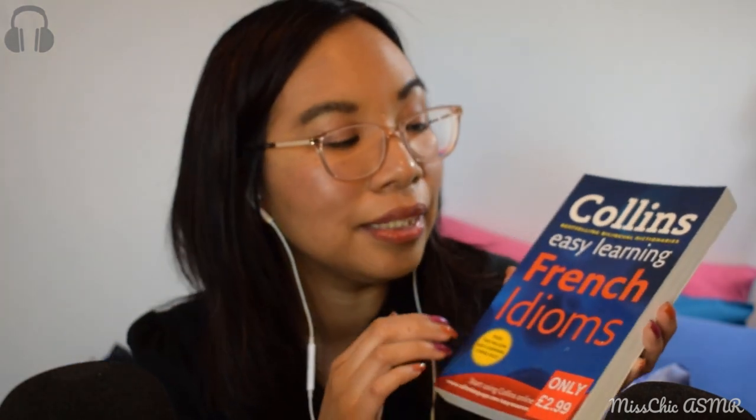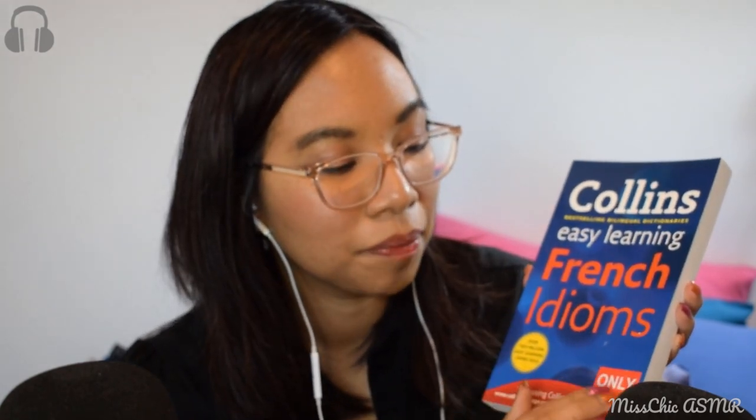And I did find this book as well. Might be very handy for doing translation work. So this is Collins' Easy Learning French Idioms. And don't worry, it will only be £1 and not £2.99. So it's quite easy to use. It's got some pictures as well to make it more interesting to look at. And it's got different sayings and idioms as well.